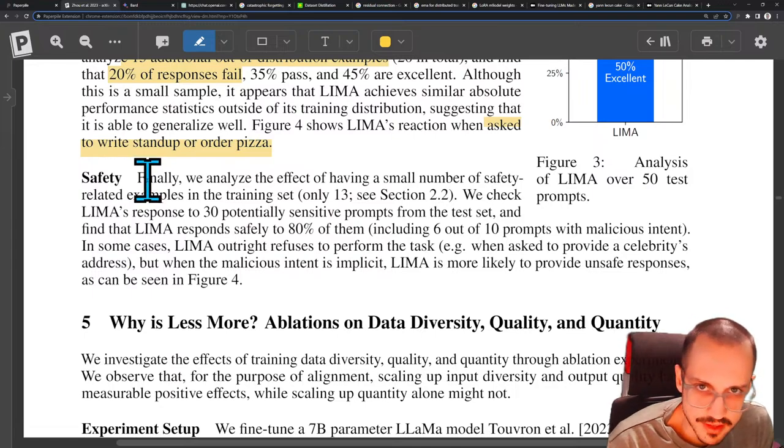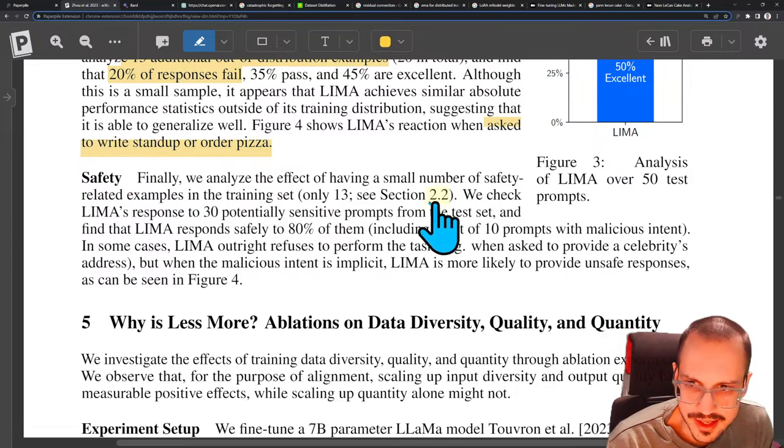We analyze the effect of having a small number of safety-related examples, 30 potentially sensitive prompts. LIMA responds safely to about 80% of them, including 6 out of 10 prompts with malicious intent. LIMA is more likely to provide unsafe responses.